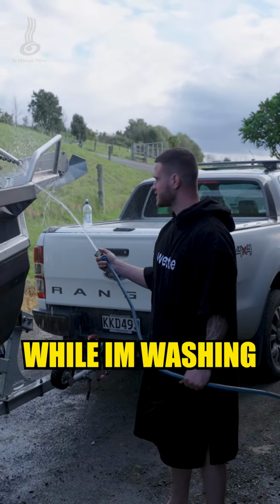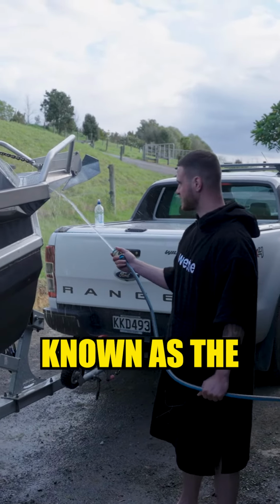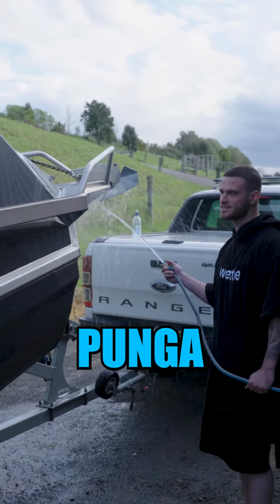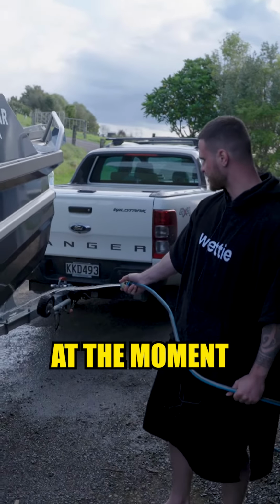Oh well, while I'm washing the boat, I thought I'd tell you the parts of the boat. The boat is known as the poti. The front is known as the tauihu. Over here is the anchor. It's called a punga. The hull is known as a takere. It's sitting on a trailer at the moment.